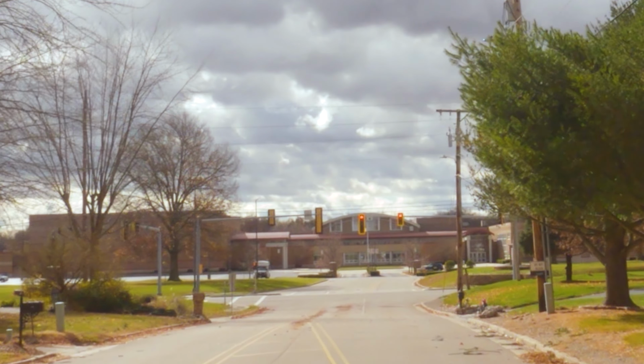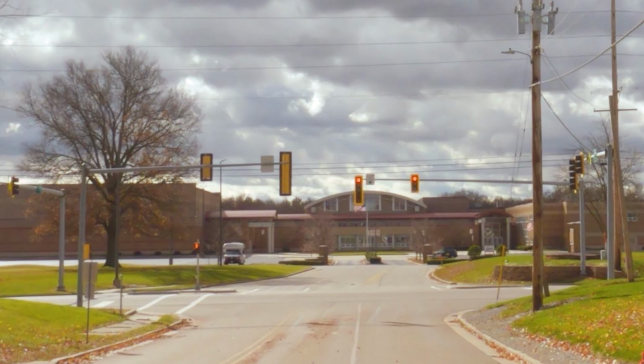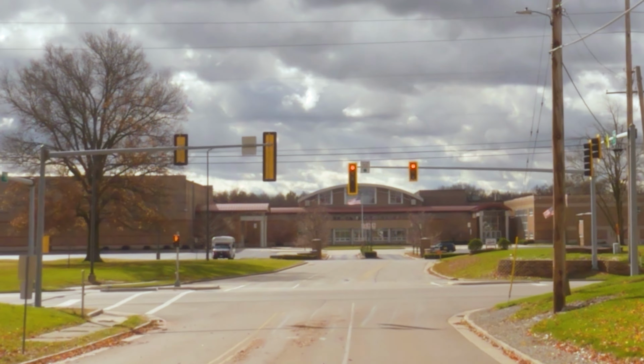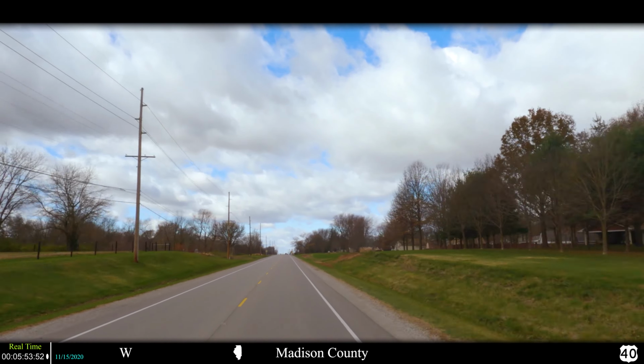And straight ahead is Triad High School. Not Troy High School, but Triad High School. It's a part of the school district that's called Triad Community Unit Number 2. Interesting. That sounds like a location of a prison cell. The athletic teams go by the Knights.